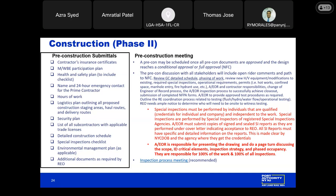Once all the pre-construction documents are received and approved by the REO, we will schedule a pre-construction meeting, the pre-con. At a minimum, we need to have at least conditional approval of the design documents, although full approval is the goal. Once this is achieved and we schedule the pre-construction meeting, REO will coordinate with all the various stakeholders, and we will discuss at the pre-con all open design comments and a path to full design approval.